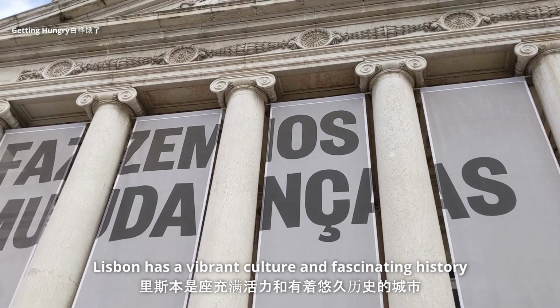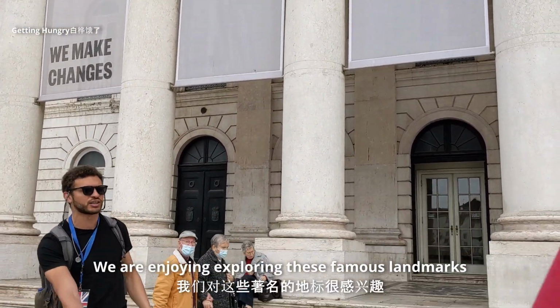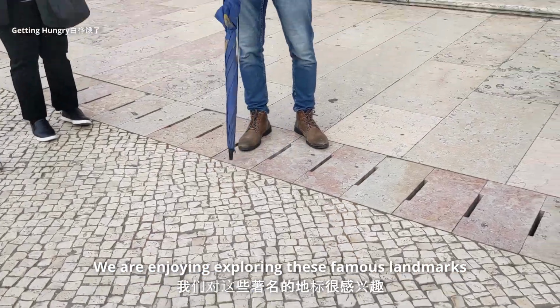National Pier of Portugal, city center of Europe. You can see the Roman style here, the Roman architecture here, right? Pretty clear. Of course, this is not original. We're gonna make it one by one. First of all, this is limestone.